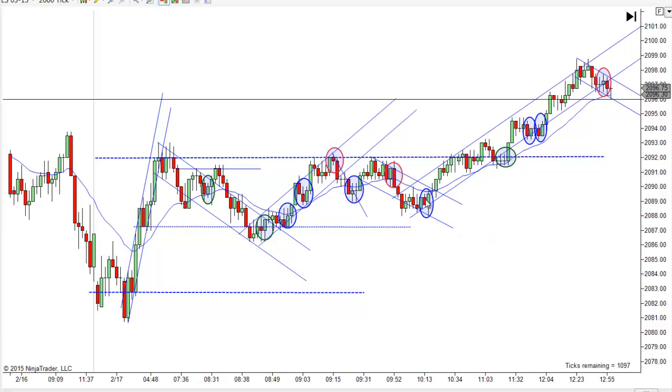And where does it find resistance? Right back up there at the highs again. But notice how it peeks through this time and gets a push through and then pulls back.